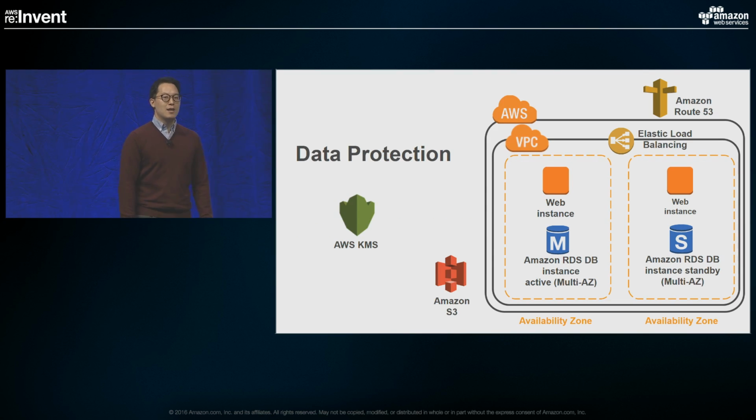You have more data from customers, and you get pressure to protect your customer data. AWS Key Management Service is a managed service that allows you to create and control your encryption keys to protect your customer data. Enable encryption on Elastic Block Store. You're encrypting your data volume and all snapshots created from the volume at rest. Enable encryption on Amazon RDS. You're encrypting data for the database instance, automated backups, read replicas, and snapshots created from the instance. And enable encryption for your objects in Amazon S3.